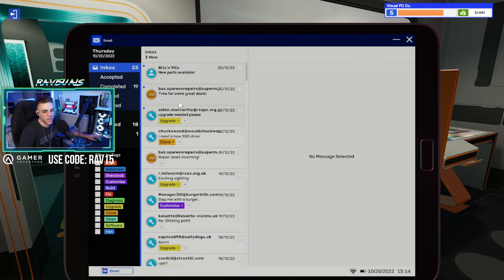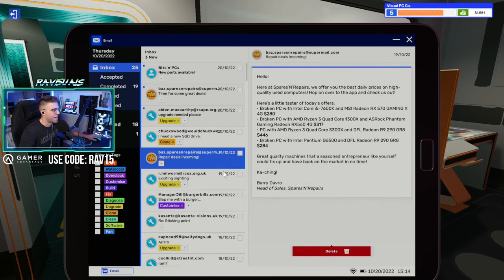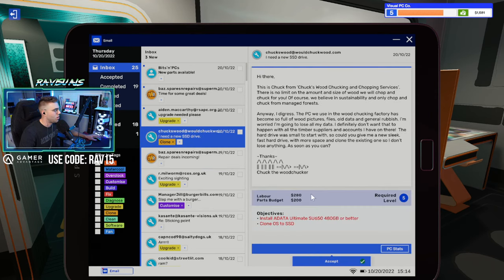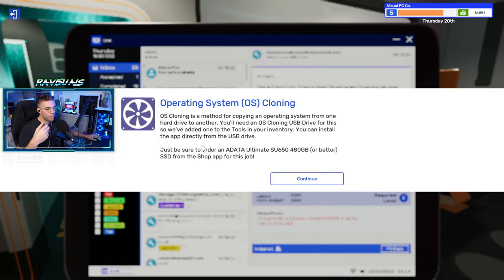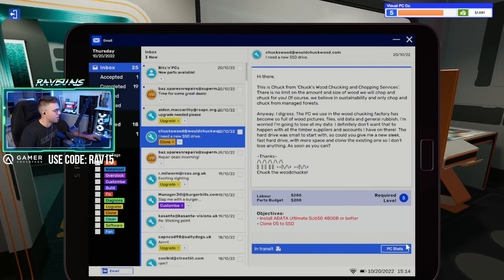Okay, so let's go ahead and do some stuff. All right. So if you guys don't know this game, the main point, obviously, build PCs. You repair PCs. You do all sorts of fun stuff. You guys will get the idea as I start playing. All right, so we need to do this. All right, so it looks like we can actually do operating system cloning, which I've done a video on the channel as well, which is kind of funny. So I need to just be sure to order an 80 to Ultimate SU650 480 or better for this job. Okay, let's go ahead and do that real quick.